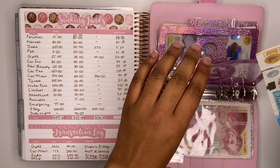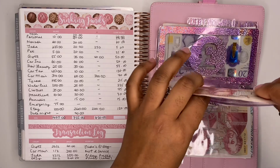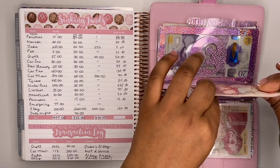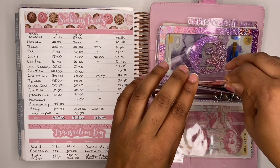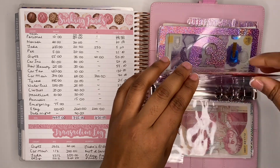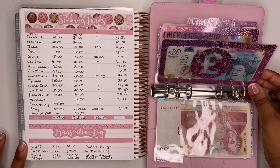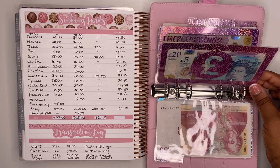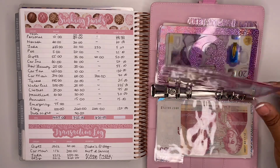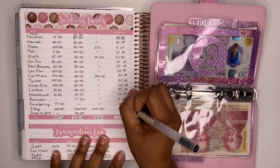My goal is to increase this to £500 by the end of the year. Inside of this envelope, I have another £500 to match the other £500 that I have in my bank account. So overall, I want to have at least £1,000 in terms of emergency funds by the end of the year. So that's stayed the same this month.